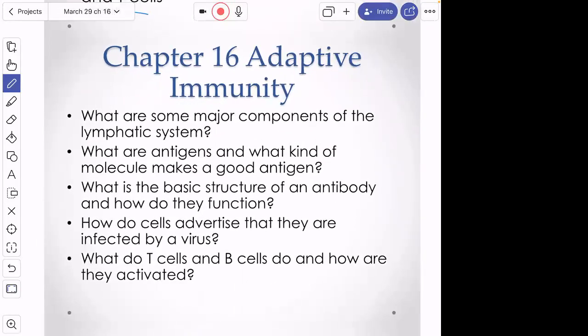So we're going to start with just a little overview of how adaptive immunity is different than innate immunity. And then a little anatomy. So what are we talking about? We're talking about lymph and the lymphatic system. What kind of structures are we talking about in our body? I've tried not to use this word too much so far, antigens, because I haven't really defined it yet. So we're going to define what it means to be an antigen and what molecules make good antigens. And then antibodies are what we make in response to antigens, and we're going to look at their structure and how they function.